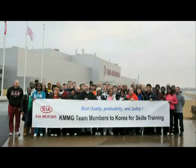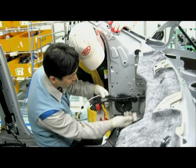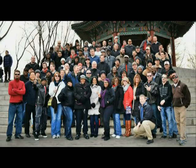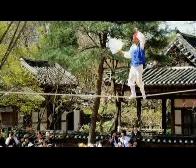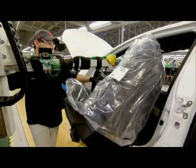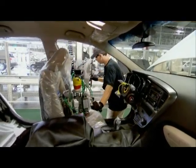Workers are routinely sent to Kia's headquarters in Korea to learn the latest in manufacturing techniques. Going to Korea is great. For one, you get to see how other cultures are, and the trainers are great. They show you different things and different ways to maneuver the parts to where it makes things easier, and they just do a great job training all of us.